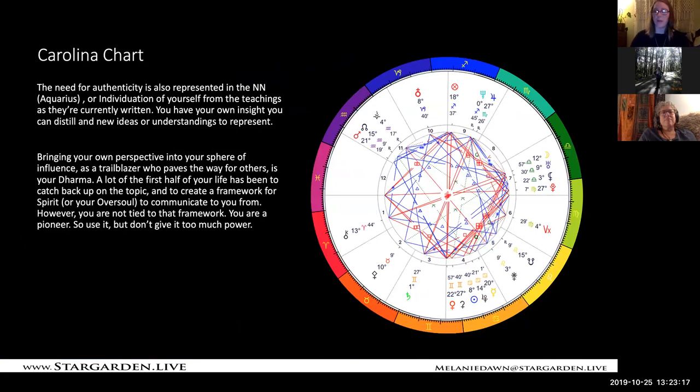And so having that framework is helpful, but it's kind of like the saying, you have to learn the rules before you break them. So that can kind of apply here. It's like you learn all of this stuff and that's awesome. And Saturn is doing that for you too. Saturn has been there opposing that Jupiter saying, yes, but look at all there is to learn, because that's what Gemini is. It's the details. It's going through and learning all the details.